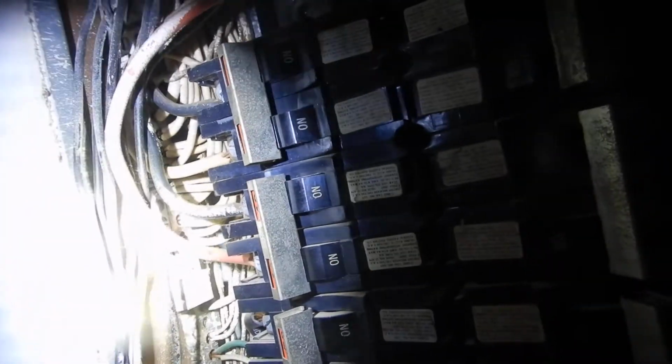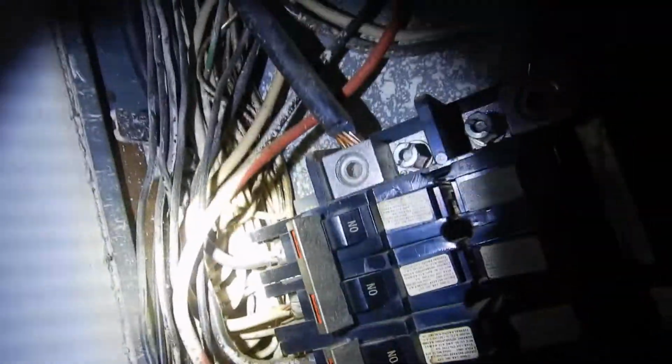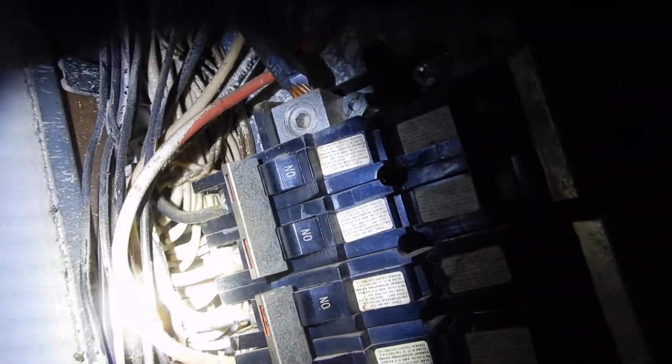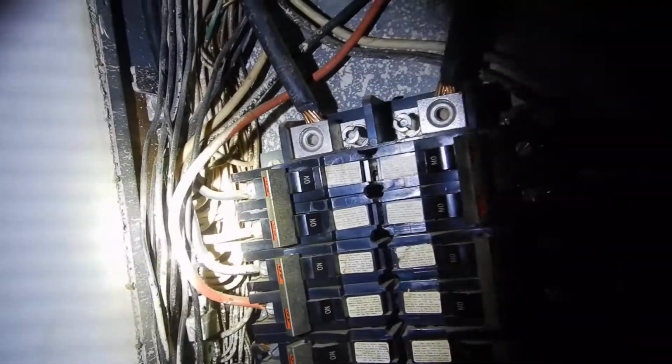What we've got here is some neutral wires right here, the lugs. Neutrals, see these grounds down here? Grounds can be double lugged, but neutrals should not be double lugged. And we've got double lugged neutrals inside of this cabinet. All right? Because the neutrals always carry current.